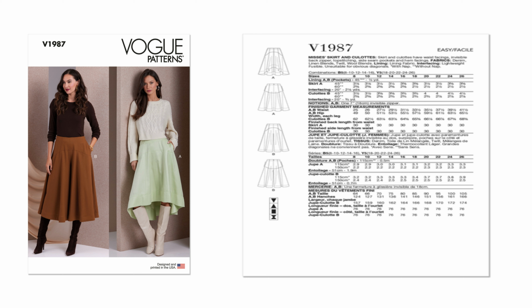In terms of fabric choices that you can use for this, you have any type of fabric of your choosing, to be honest with you. You have many different fabrics that you can use. All right. So some of the fabrics that you can use would be your denim, your linen, your twill, your wool blends, just to name a few of the fabrics that you can use for this pattern. All right. But once again, it's 1987, and I'm going to definitely skip over that pattern.